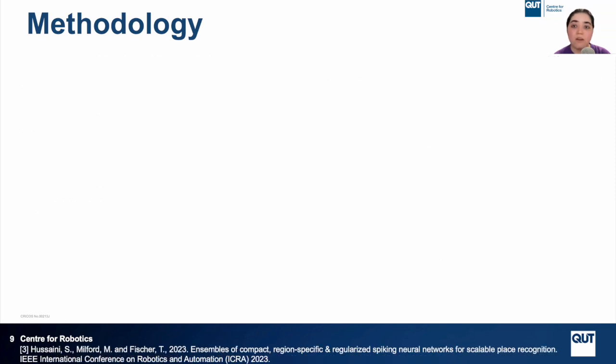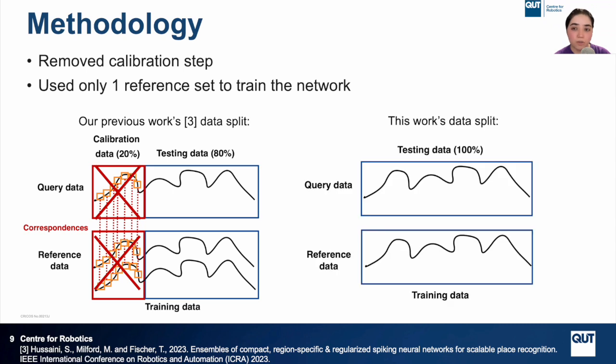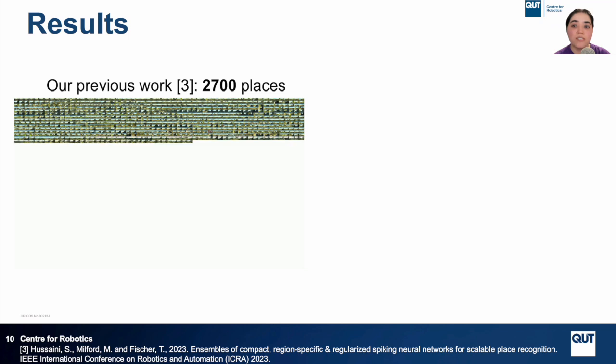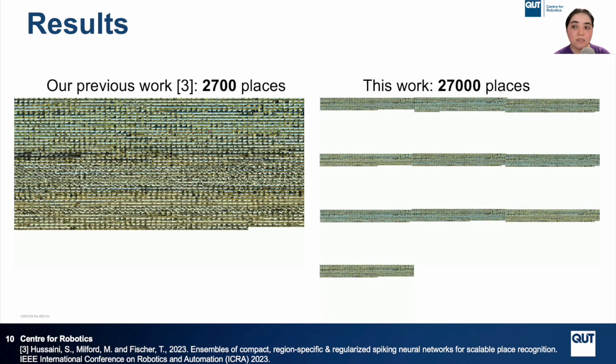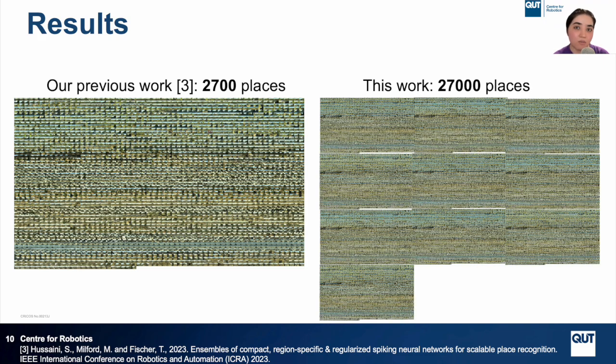This work builds on our ICRA 2022 paper with key improvements. We have eliminated the calibration process used for hyperparameter tuning and streamlined the hyperparameter selection. This makes our approach more practical as we do not need to find corresponding places between reference and query sets for calibration. We now train using just one reference set without pre-training, compared to two sets used previously. We also demonstrate that our approach scales even further, going from 2,700 places in our previous work to datasets with up to 27,000 places.